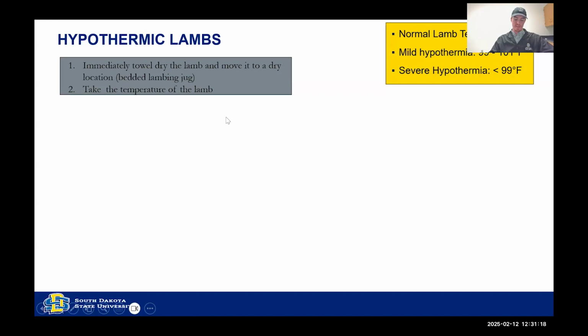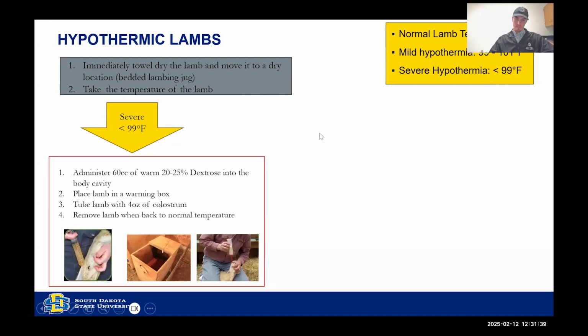So this is the lamb that we're temping right after it's born. If we come out and we find it and it looks cold, we'll stick a thermometer in it and see where we're at. So for the sake of discussion here, we're going to say that we came to the barn and we found a lamb in a state of severe hypothermia. It's got a temperature of less than 99 degrees Fahrenheit. What do we need to do for it?